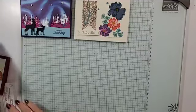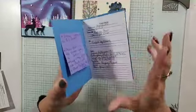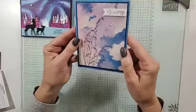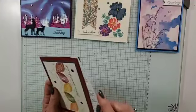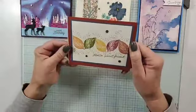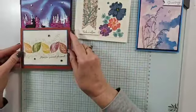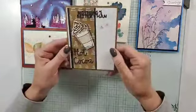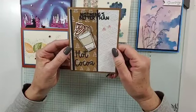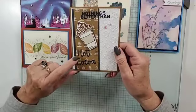Here is the sympathy card for November. I like it. This card turned out really nice. It's our hello card. And just because I liked it, here is our feel good card. Nothing is better than hot cocoa.